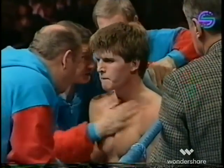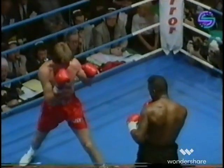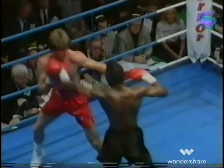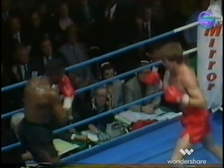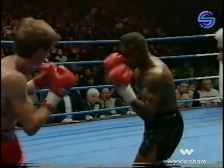In the early part of the round, Piper did land some good quality shots and looked like he'd stunned Ben. That's the one, left hook, sort of long left hook, and Ben did look shaken there as he went back to the ropes, and Piper was on top of him like a shot.